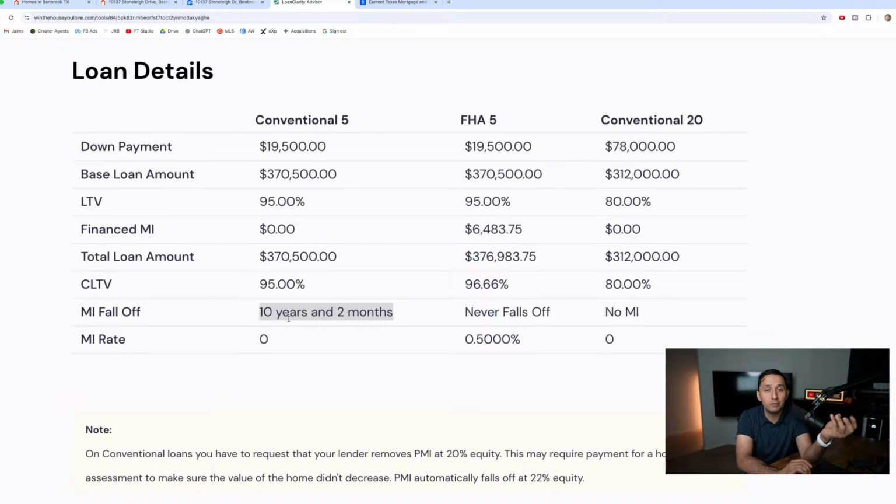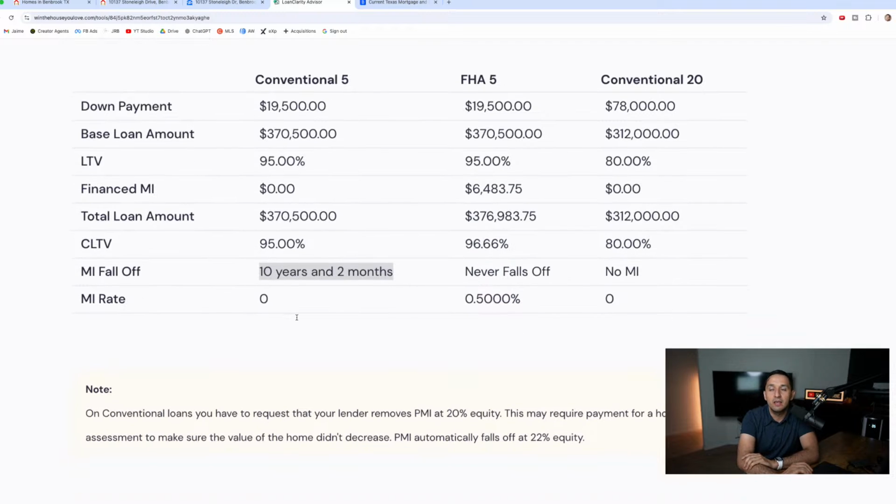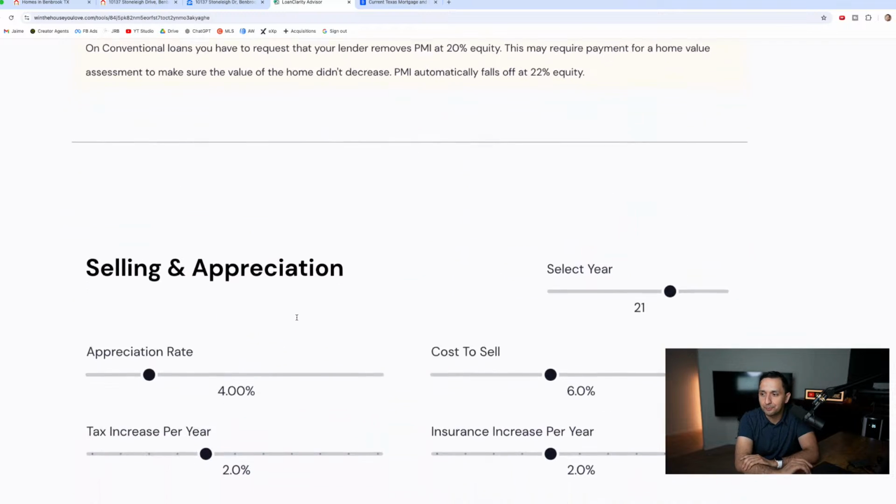Your home will appreciate. Well, depending on the cycle that you're in, most likely will appreciate. So if your home is appreciating pretty rapidly and consistently, then your mortgage insurance could fall away in 9 years, 8 years, 7 years, 6 years. This is just based off of the math when you could expect that mortgage insurance to fall away.